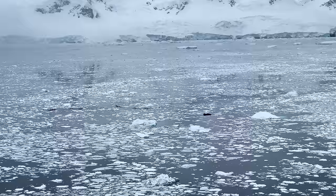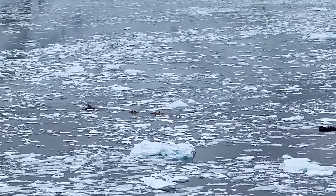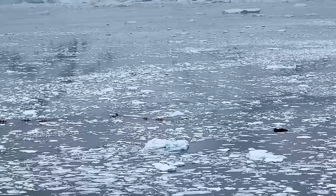This is the first hour of the expedition on land, and that's already happened. And the kayakers can probably hear the whale, so they're probably desperate to get an encounter. That would be magical, absolutely magical.